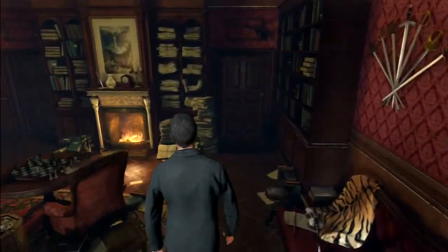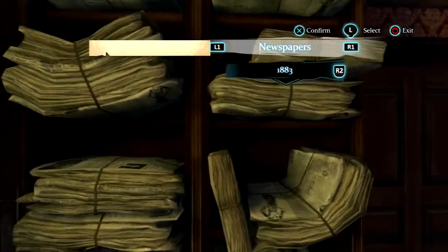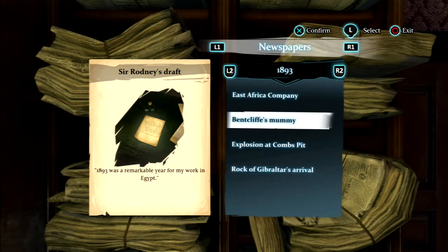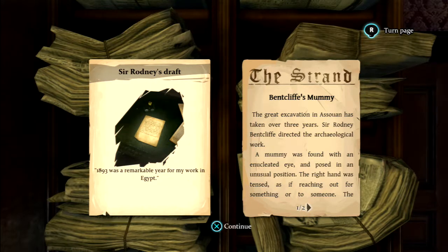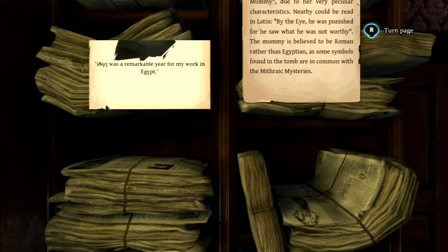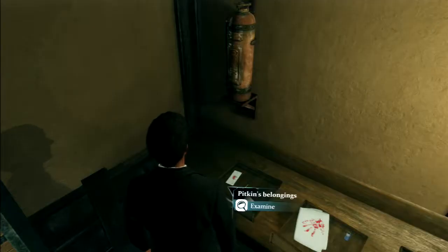Now to the research archives. That is not the one I need. Here it is. Someone tried to kill him to make it look like a curse. He was punished, for he saw that he was not worthy. Dreadful. Okay, we're in the evidence room at Scotland Yard.